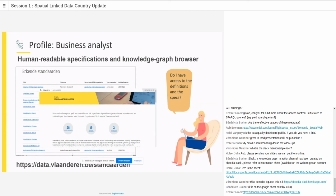And we have an environment. It's called our registry of standards, where not only the formal documents are, but also all decisions and all feedback of the working groups are published at data.vlaanderen.be. By the end of the year, we will also have a knowledge graph browser, which enables them to easily search the knowledge graph just as you search in Google.